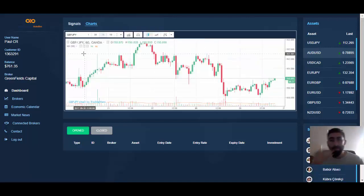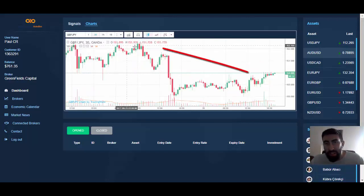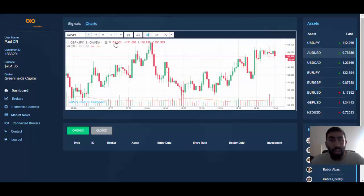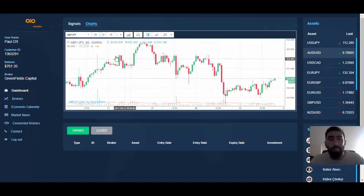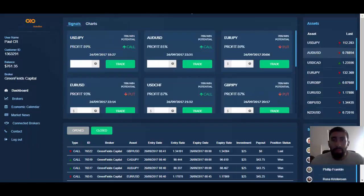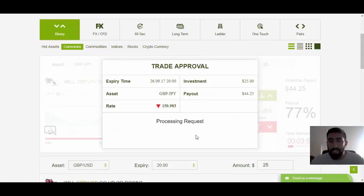JPY. There it is. Okay, so it has reached a high point over here, guys, but from the past few hours, the price is steadily going down. Let's look at it from a 30-minute window. Again, high point over here, but now the price has dropped over here, so it is dropping down. And now looking at it from a 1-minute chart, it's just too choppy. But from the other charts, we do confirm that price has dropped significantly. So let's follow this again for a put position. And this again will also expire at 20 GMT.